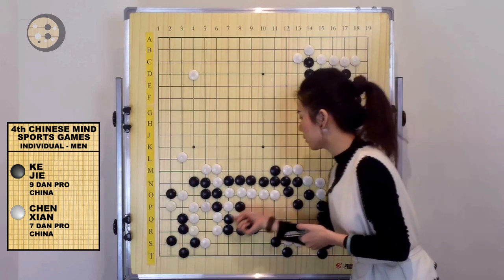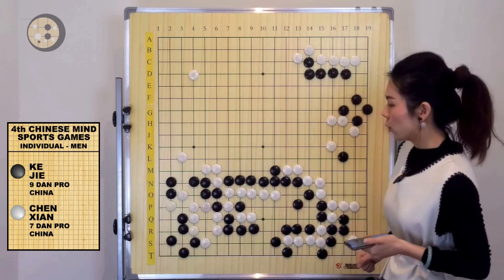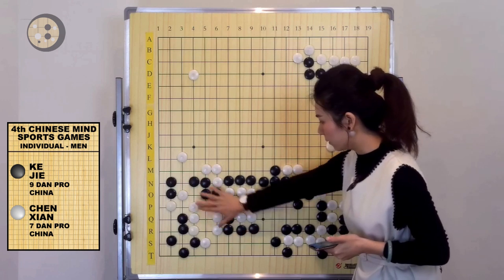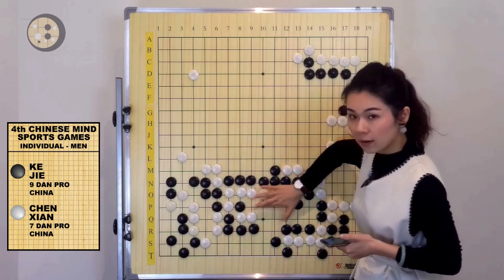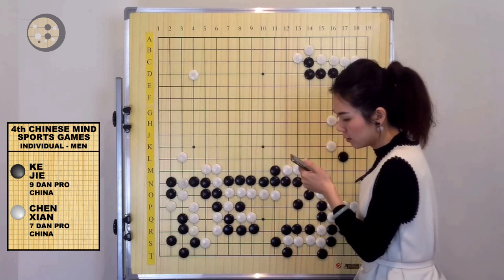And then in the actual game, Black played extend here. So if there's no stone here, if Black is able to connect these 2 stones with the group on the right side, the 5 stones, not only will this group be dead, but also this whole group will be endangered. So let's see. White pushes again.